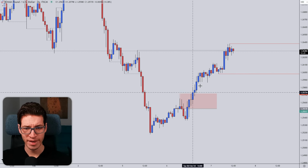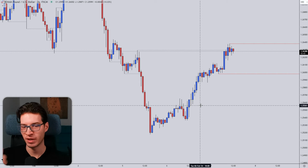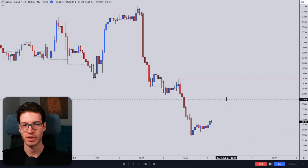So yeah, took it a bit later, got stopped out. It was a 1% loss, but it was perfect. Okay, perfect setup, absolutely great. This flag is textbook. It's a 10 out of 10. I don't see anything wrong with this.